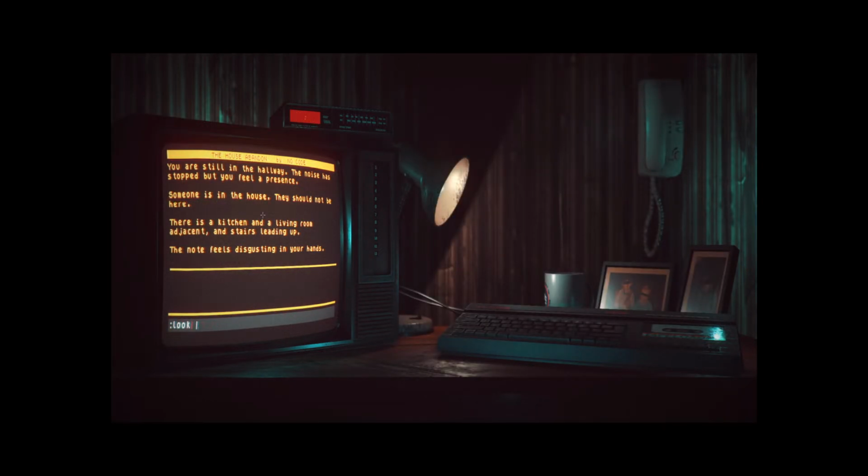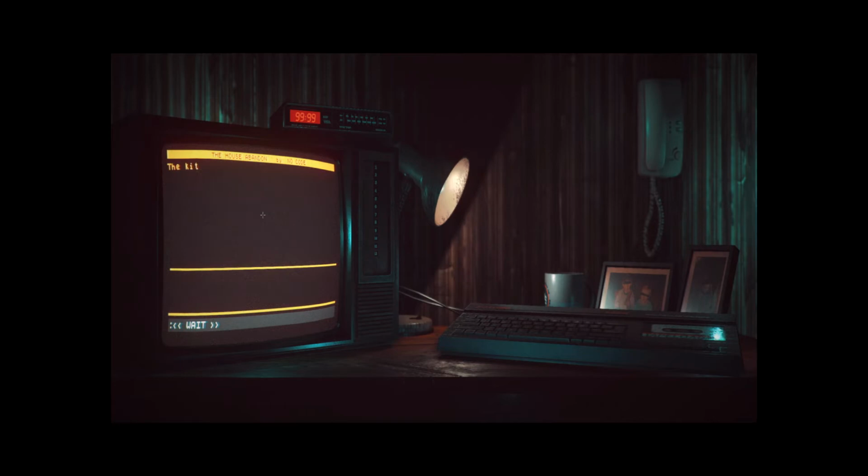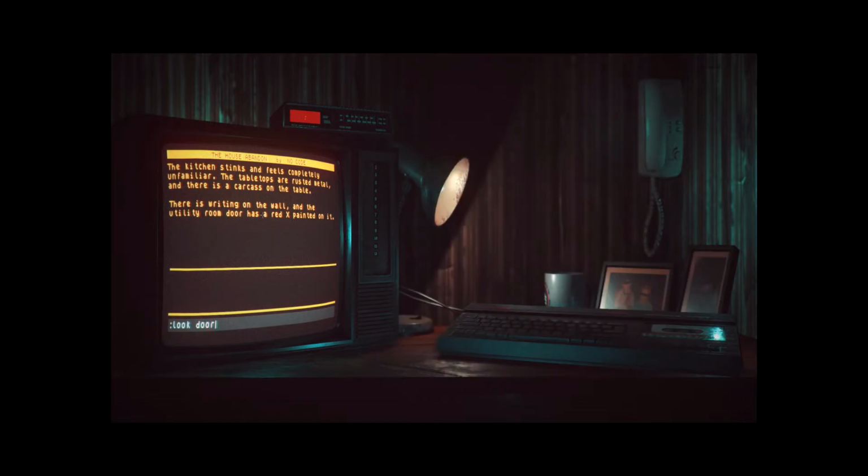So, let's look at the note now that we have some light. I can't read the note. It's bleeding. Fair. Let's go in the kitchen. The kitchen stinks and feels completely unfamiliar. The tabletops are rusted metal, and there is a carcass on the table. There's writing on the wall. The utility room door has a red X painted on it. Red X on the door. You assume it's paint. Yeah, it must be paint.